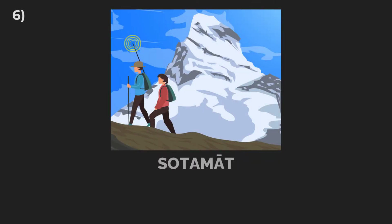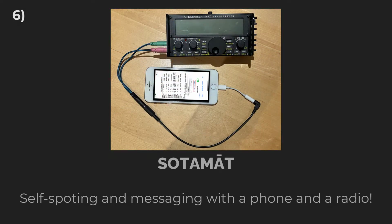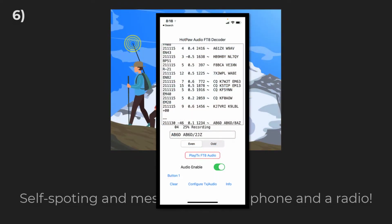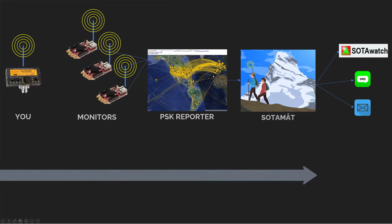SOTAmate is a new way to send messages, to self-spot, and to perform other functions using the HF equipment you already have when you don't have cell service. You do this by transmitting your call sign with a special suffix that encodes your instructions for the SOTAmate server to execute. You can transmit with any mode that is supported by the thousands of PSK Reporter monitoring stations spread worldwide. SOTAmate connects to PSK Reporter and listens for your messages, whether they were sent with FT8, PSK, CW, or any mode that has monitoring stations feeding the sender's call sign and suffix into PSK Reporter.